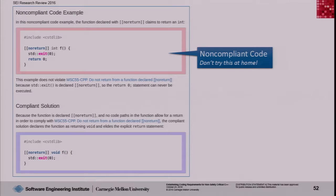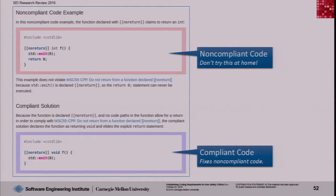Following each non-compliant code example will be one or two compliant solutions that mitigate the problem in the non-compliant code example. They always strive for the same goal. They try to do the same thing, but they comply with this rule. In fact, they comply with all of our rules, and so the blue examples are code that you definitely should cut and paste and use in your own coding projects.